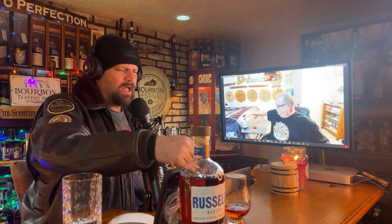I'm going to have barrel batch 5, and he's going to have barrel batch 3, and we'll compare the two. I've had batch 3, batch 5, and batch 1 so far. My batch 1 is sitting up there, and then my batch 3. I've also got a little treat here, a Russell's Reserve 13 from a private barrel pick from the Wisco Bourbon people. He gave me a little bit of that to bring along when I was there.